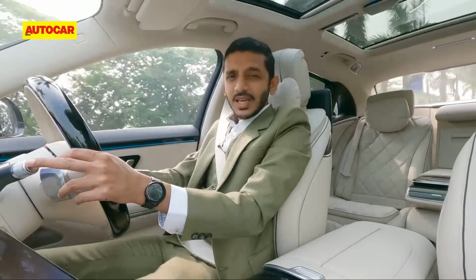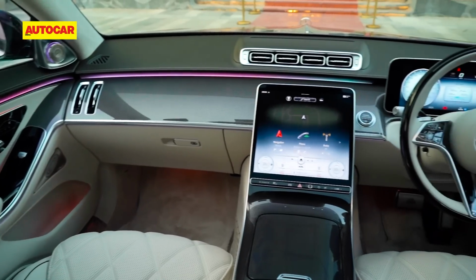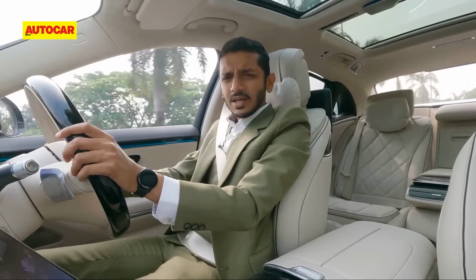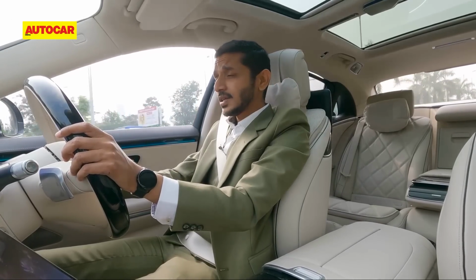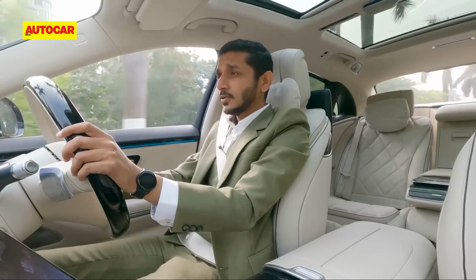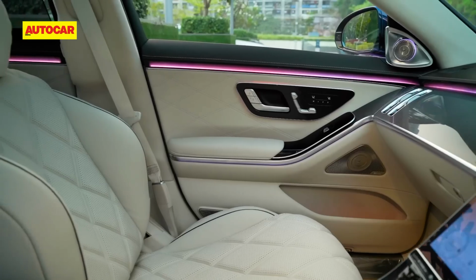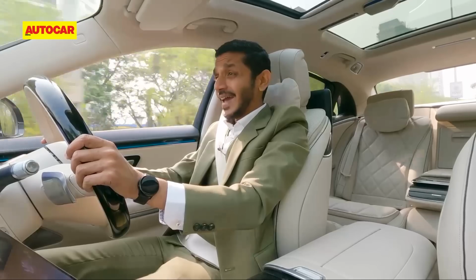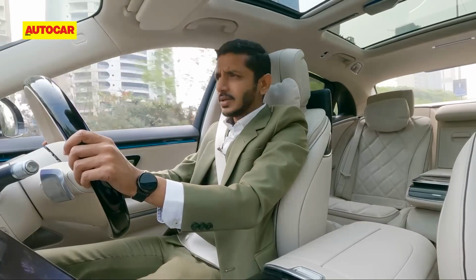The rest of the cabin, yes, it's very much S-Class with a mix of modern tech and classic luxury. But this being the Maybach version and how much you're paying for it, I'd really hope there was a bit more scope for customization. Unfortunately, in this locally assembled S580, you can't customize much at all. You can choose from 3 upholstery colors, this beige, all black and brown, but that's about it.